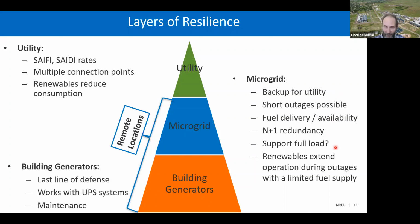Then you need to think about if your microgrid can support the full load, for your full site load. Can it only support the critical facilities? If so, how do you make sure that only those facilities are served and nobody else is getting load? So that's something to think about when you're thinking about resilience. And then renewables, again, will extend the operation during outages, and they'll help you save fuel during an outage, so you don't need to get that many fuel deliveries.